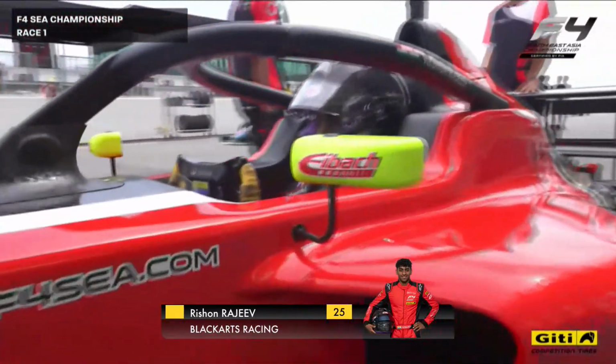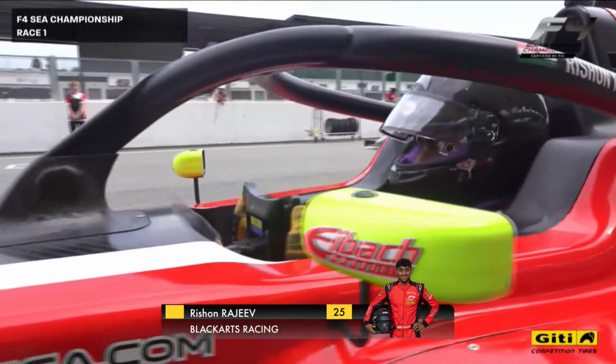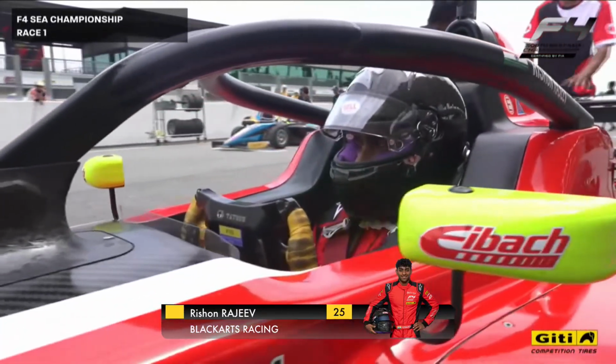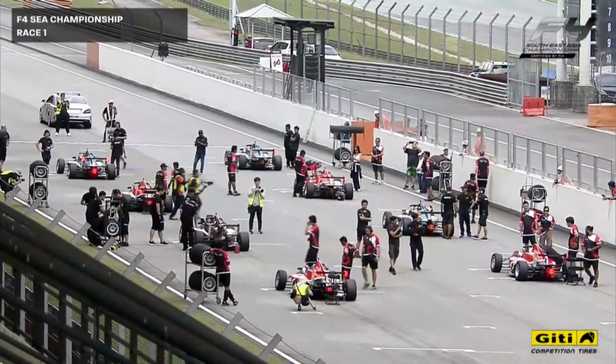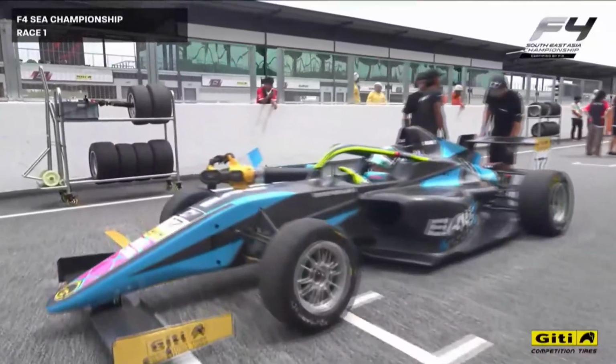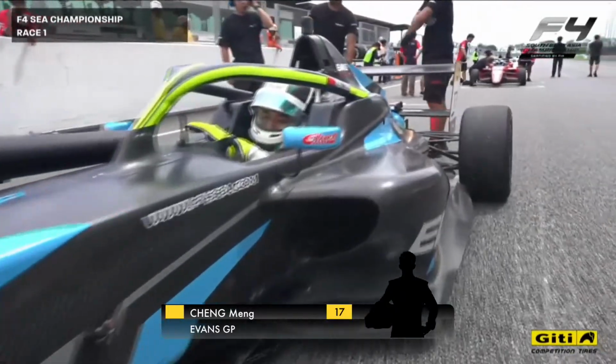As a rookie driver, he's outpaced all the rest of his team at the Black Arts team, so that's very exciting stuff. There is Rishon Rajiv, the Indian star, who is a race winner in both F4 India and the Indian Racing League. A bit of a superstar on Disney Hotstar Plus over in India. A great talent again to watch out for. Serial overtaker as well, so definitely one that could make up the opportunities in varying conditions.